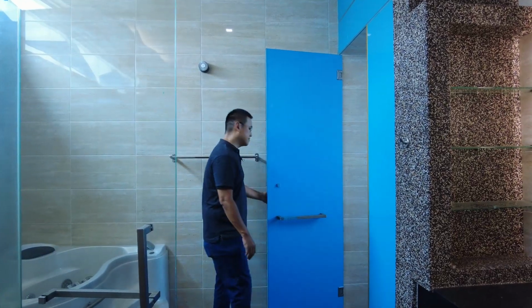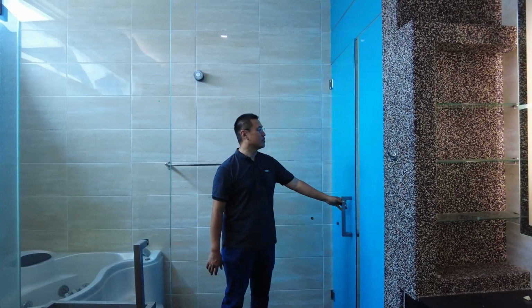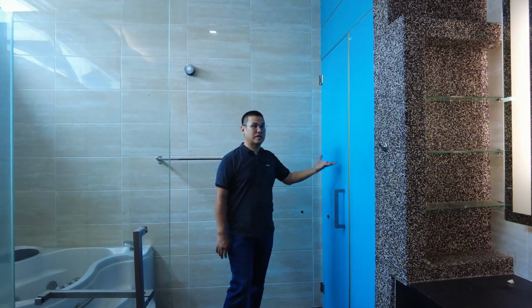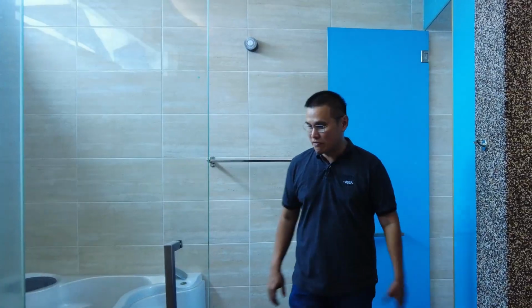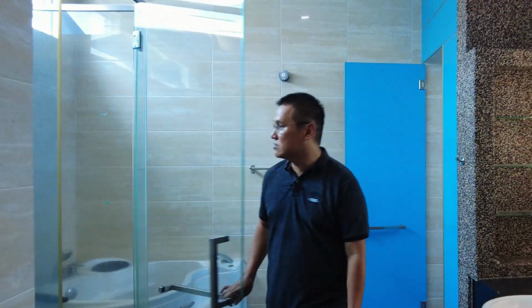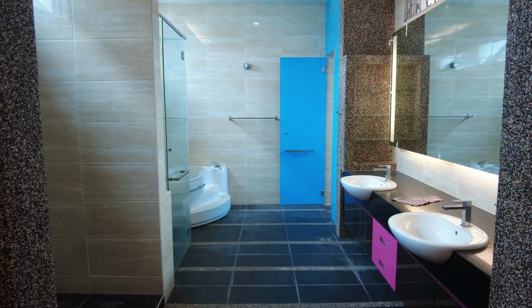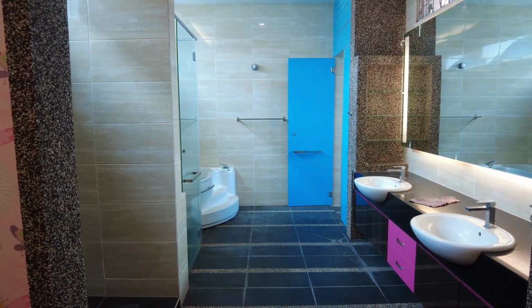So when you close up, actually it's not tinted. They just put a bluish tint here, so you cannot see through the glass. But of course, when you take a shower, everybody can see you because this is transparent. What do you think of this toilet? Huge, right? Actually, this toilet can be one room by itself.